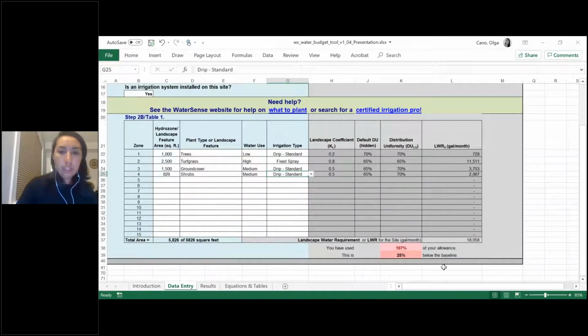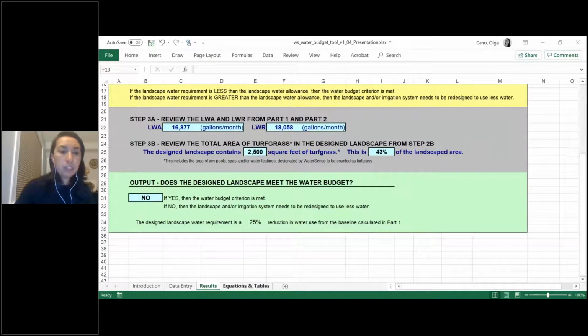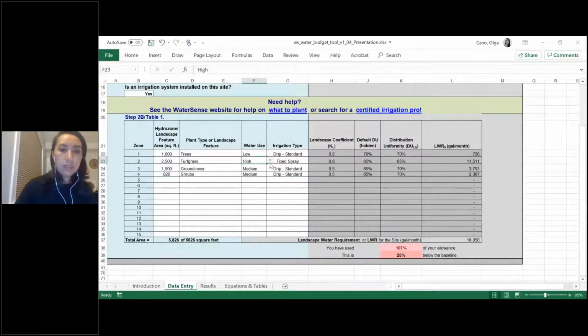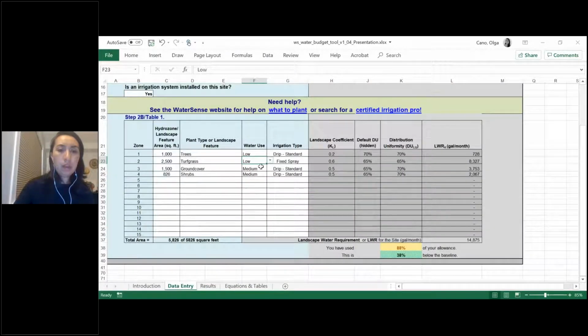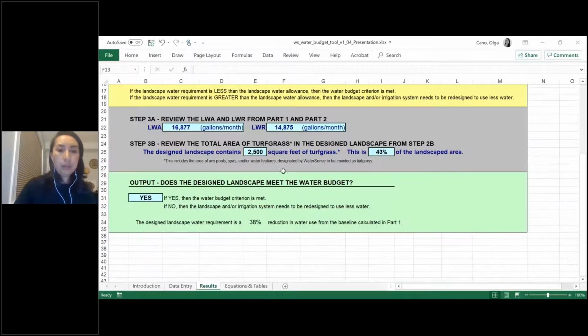Okay, so you'll see that here we are way beyond our water allowance. And if you go to the results tab, you'll see that that's not working out for us. So we need to be under this 16,877, and we're about 2,000 plus gallons over. So again, you just have to come back and tell it the turf grass is low, still has the fixed spray, and so then that did it. So you can see just what one option can do to impact the results.